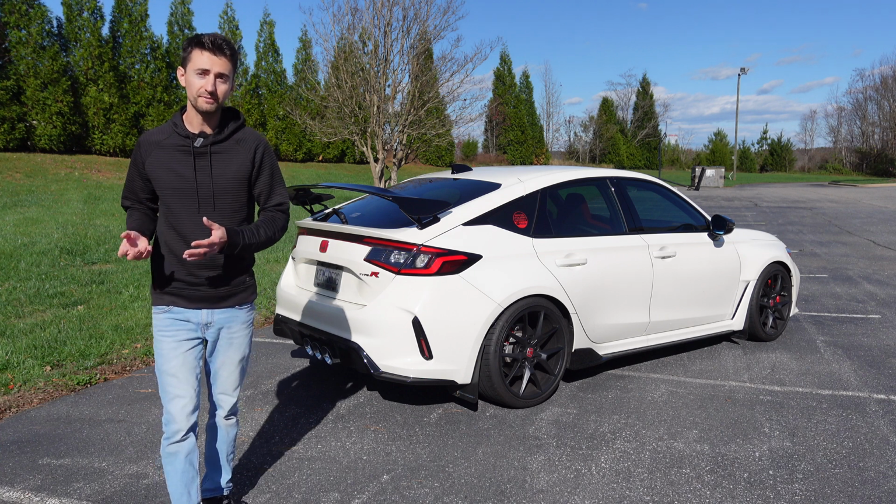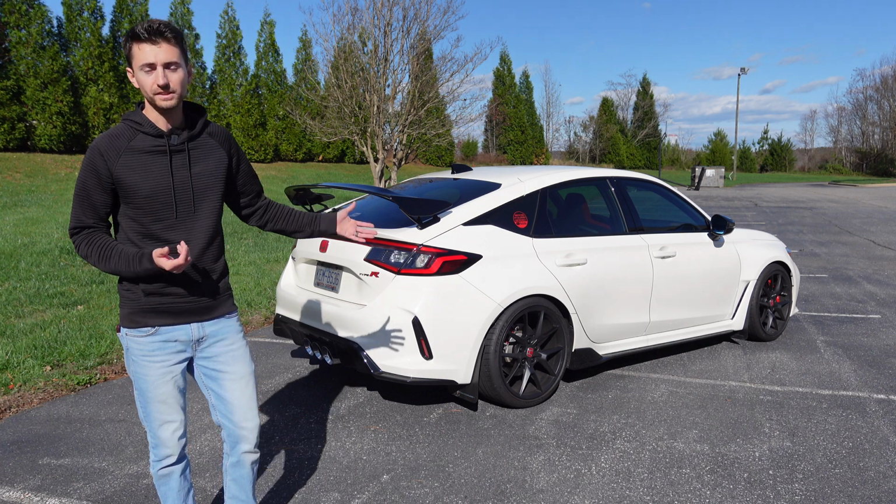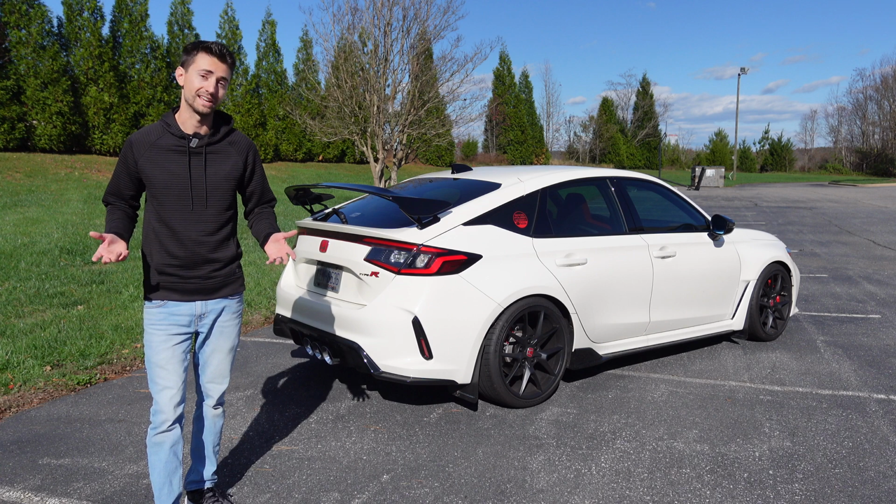Grinding the transmission: there have been some reports of grinding gears. Again, I haven't seen any issues. I bought this car three to four months ago. I've put over 1,000 miles on it, and I have about 3,500 on it right now. Haven't had a single issue.